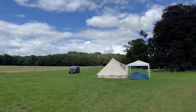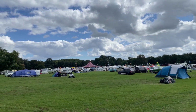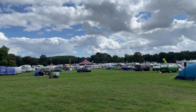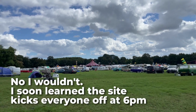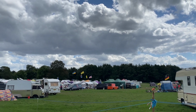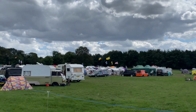1:20, and the numbers are definitely starting to thin out a little. I don't actually know what time the event ends, and if I didn't have to be back for a doctor's appointment, I'm falling apart at the seams, I'd definitely be staying the night. And I've realised this is a van life channel, and I haven't really done much about vans, so let's remedy that with a montage.